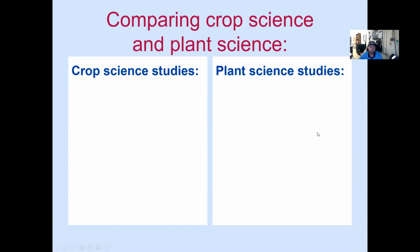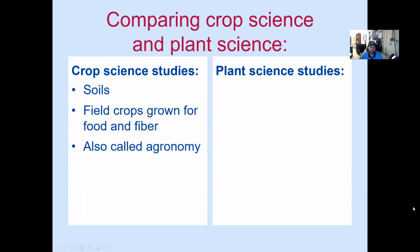So let's compare crop science and plant science. Typically, students in horticulture are going to go over to the plant science end of it, and kids in the more agriculture-based classes may end up in crop science studies. Both are really big in the United States. As you folks probably know, ag production, crops, it takes up a pretty good base of our economy. So agriculture is huge for us. Different things you see in crop science studies, you're studying more of the soils, field crops grown, which could also be called agronomy.